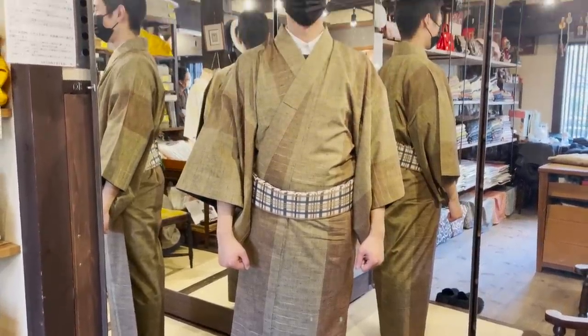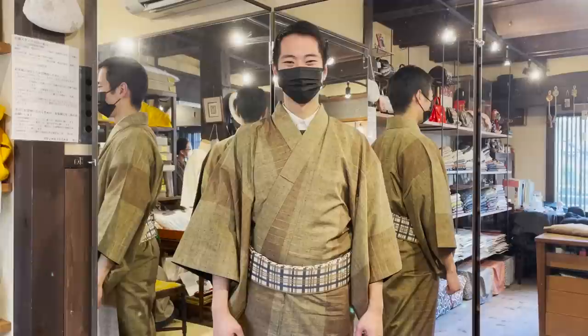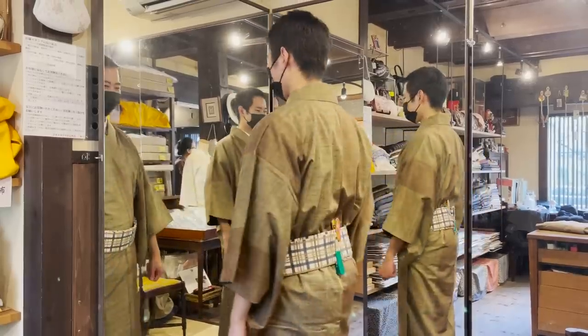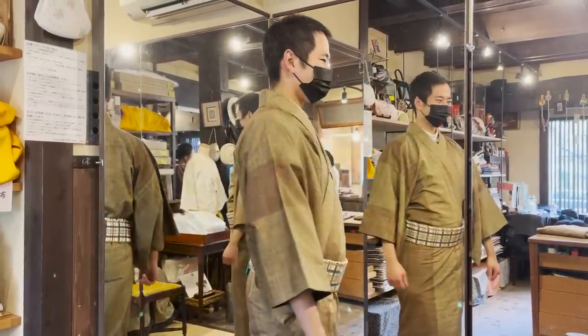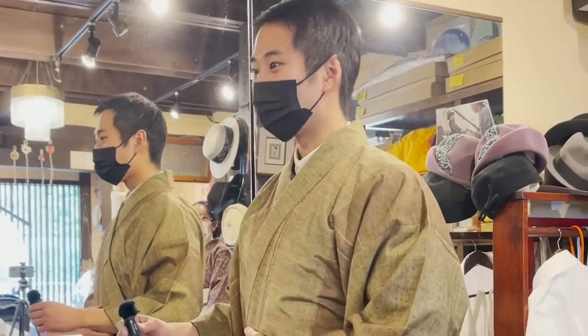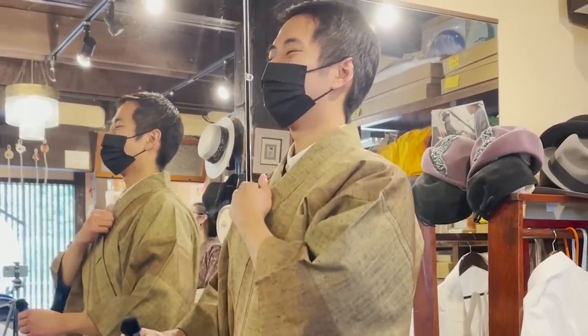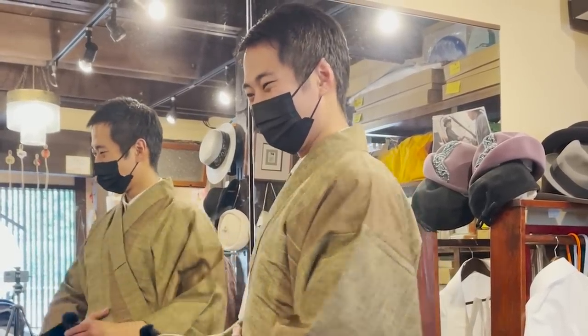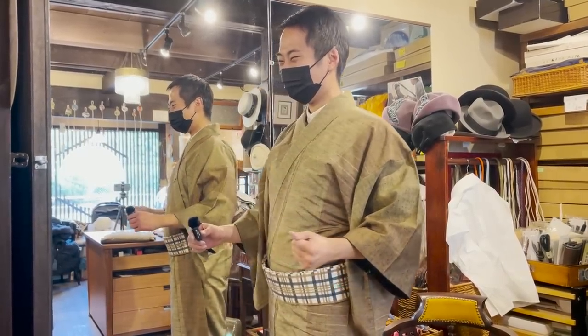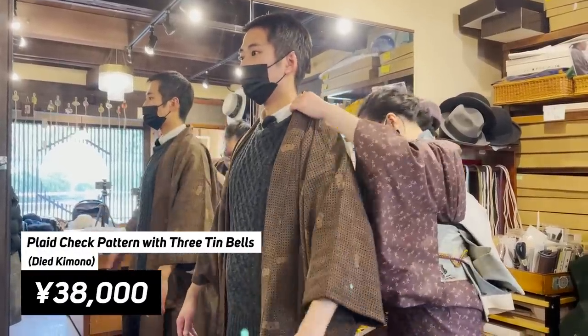Yeah, oh, definitely an obi that I've never tried out before on my own, so I love it. I seriously love it. I love it too. Oh really? Thanks so much. Okay, so we're buying this one, right? This one is already mine. Okay, the one decided. Yep, that's right, the one with the bells.